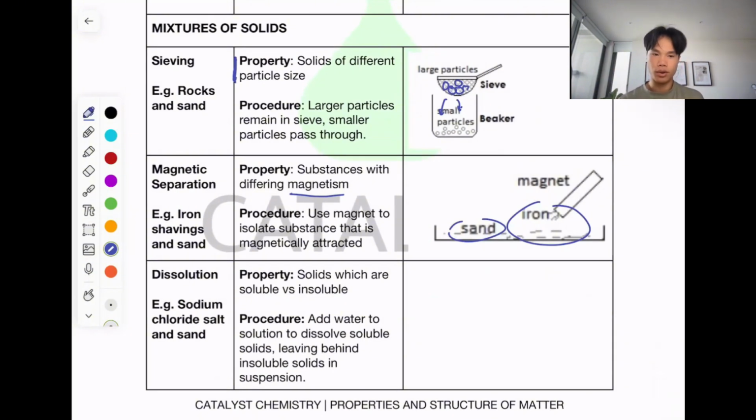So say, for example, you have a mix of sodium chloride and sand, and you place them both into a beaker like this. You have your sand, and let's say sodium chloride is red in this case. It's white in reality. What will happen when you put water into this mix of solids? Would the salt be dissolved with the water?